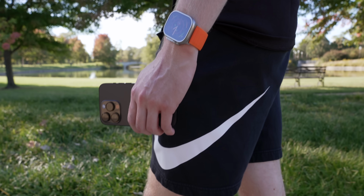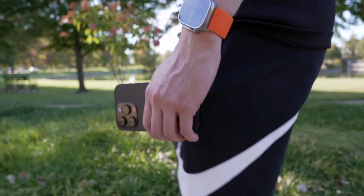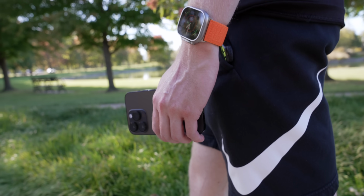Okay, the last section of this review I'm just calling miscellaneous, and I want to start off this section by talking about battery life. This is probably the least perfect part of this phone, because even with the always-on mode disabled, I don't think my battery life is as good as it was on the 13 Pro out of the box.